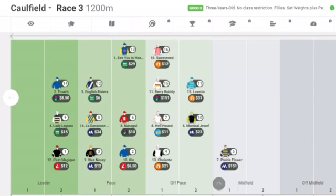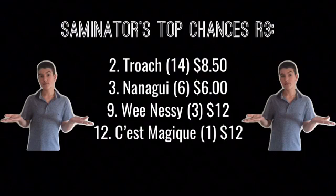Sweetened will have to get back from gate 16, which I don't like. Kin will be on the inside, buried. I think Nanagai probably gets the best run in the race. And that's about all she wrote. So the top chances I like here are Troach, Nanagai, Wee Nessie, and Cest Magnique. I like Troach just because it's proven at city class, and I reckon it can go on with the job here, but the gate worries me a lot.